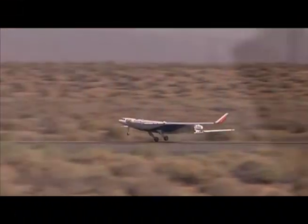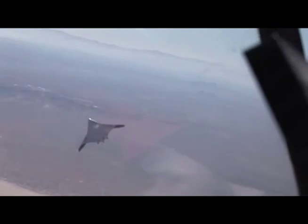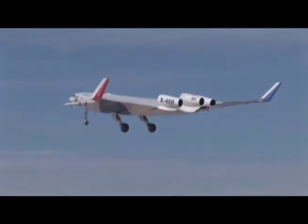After undergoing major upgrades, the X-48 Blended Wing Body Research Aircraft has resumed flight testing at NASA's Dryden Flight Research Center. Join us next time to learn more about this extraordinary aircraft.